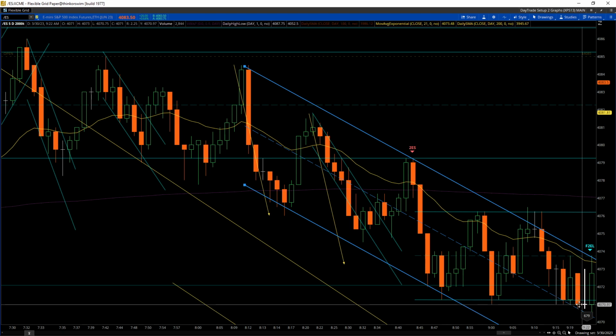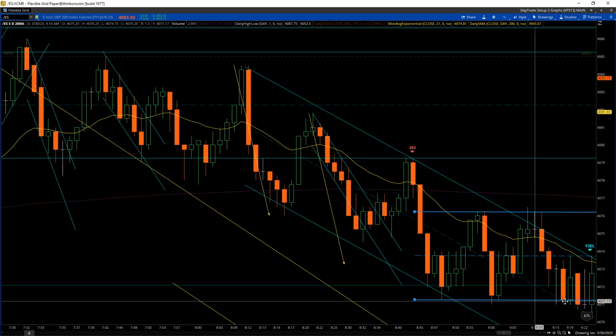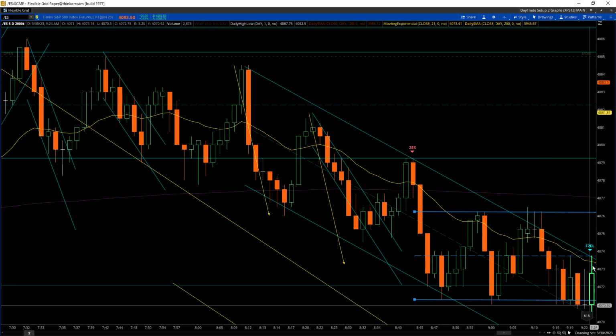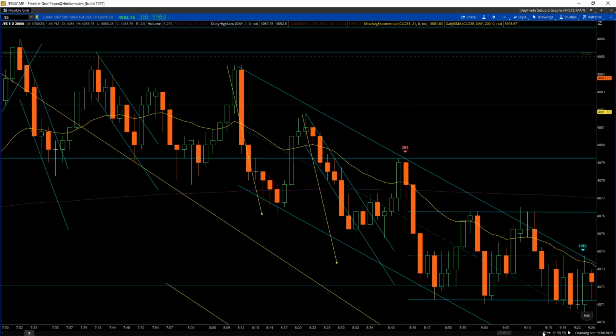I'm already at the bottom though, and I considered it where I drew my trend line, trading range, to have broken out and then closed inside. So I didn't take the trade right away. I waited, I watched that form.